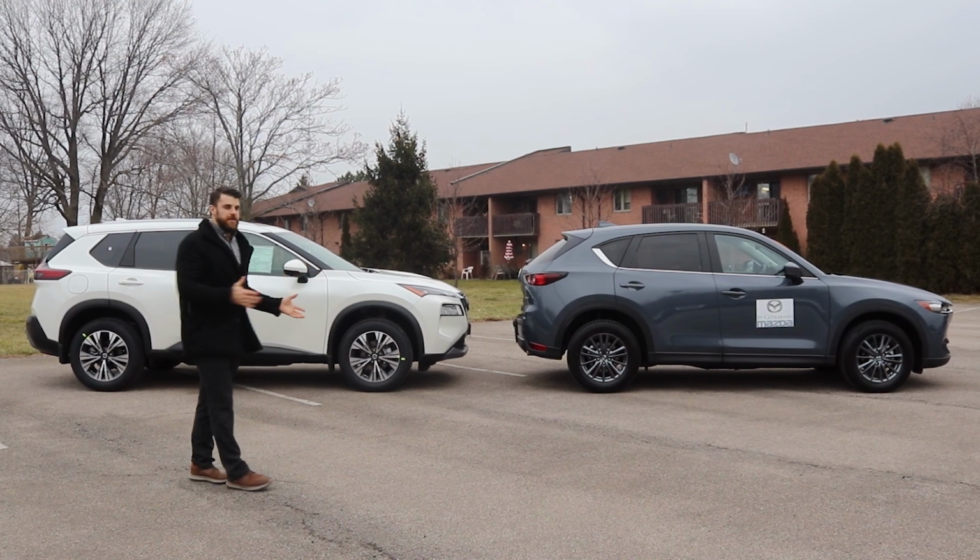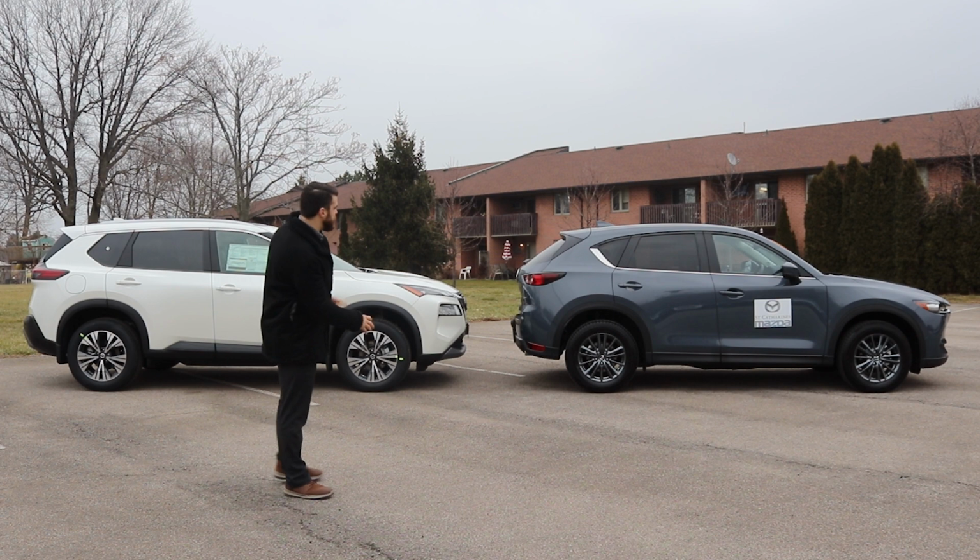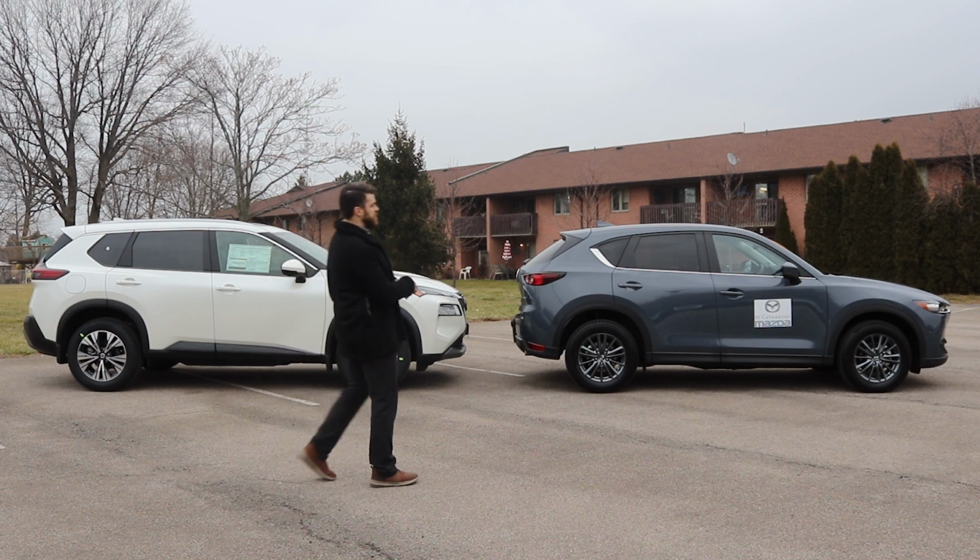When you line up both vehicles front to back, you can see the dramatic difference in the size. Our CX-5 is obviously smaller.